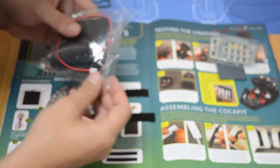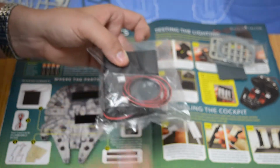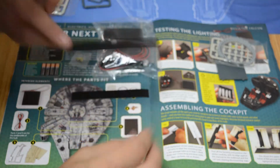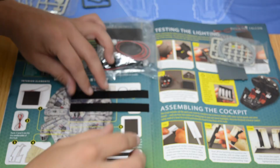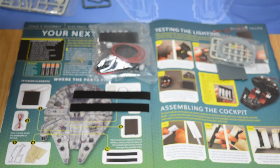The main focus today is this battery pack. We're going to be putting that together so we can actually light up the cockpit, and we'll be putting in these light-proof strips into the sleeve where the cockpit sits so that light doesn't flash out. So I'll start assembling that and we'll see what we get.